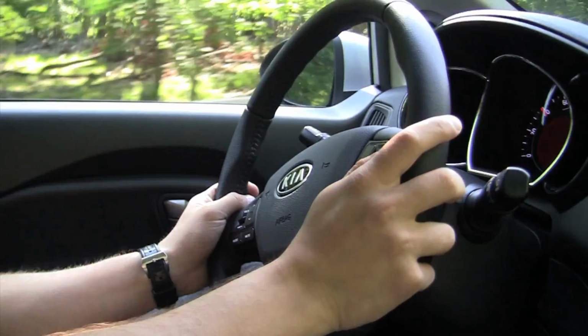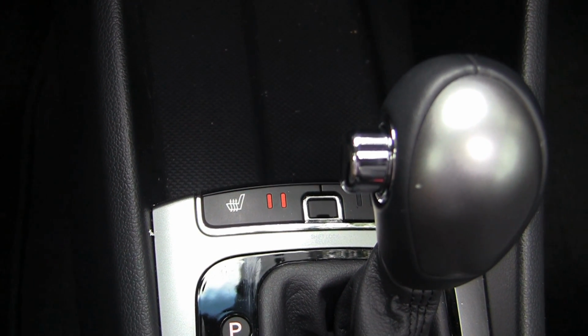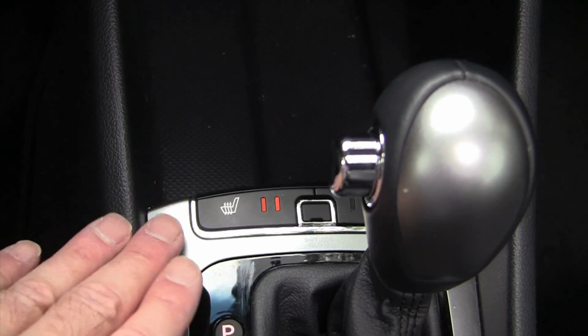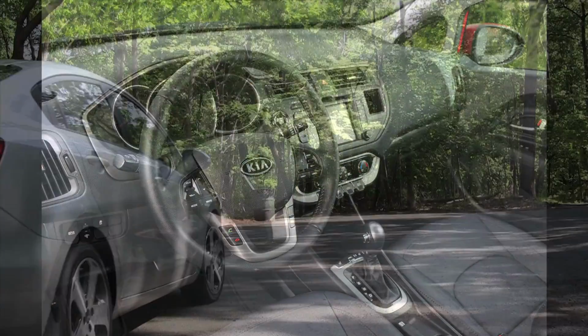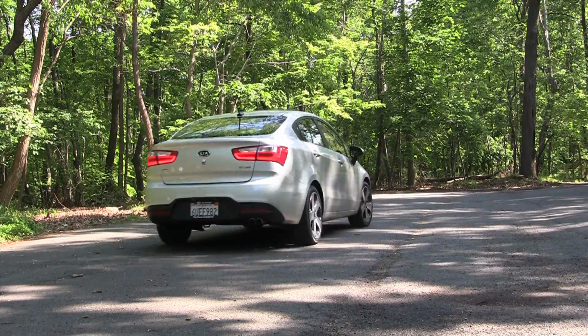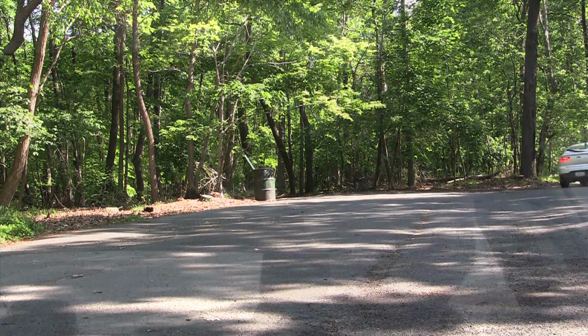Perhaps most surprisingly for a Korean car, the heated seats actually warmed up enough that I had to turn them down. On other Korean cars, I've actually had to call the company to find out how much the seats heated up when they were in the full-on position because it really just didn't feel warm enough for me.